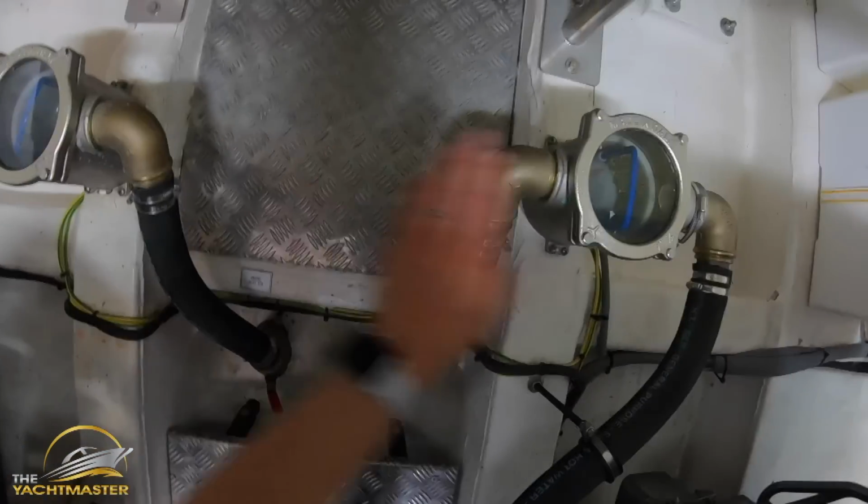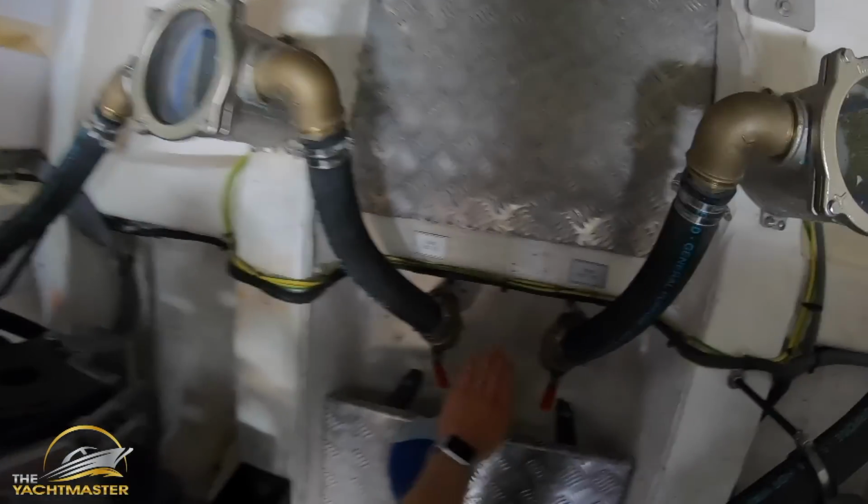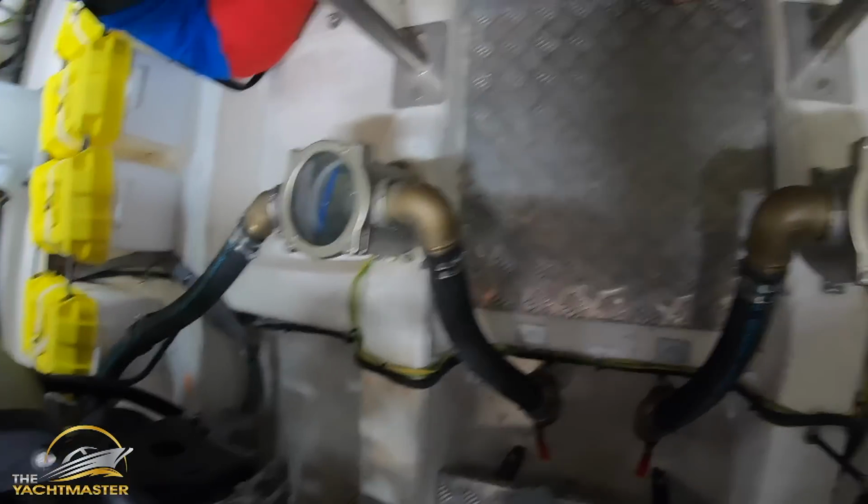Cool. So, seawater strainers. If you've got any kind of leaks like that, we're shutting these off. But we shut them off, we make sure the engines are off first.